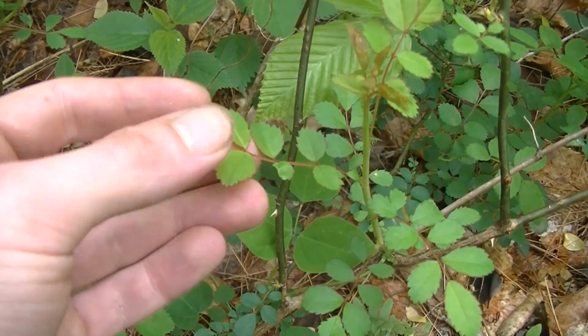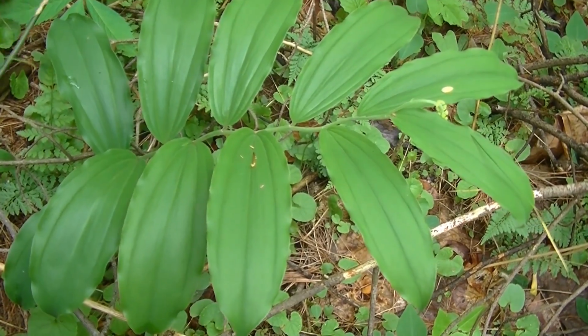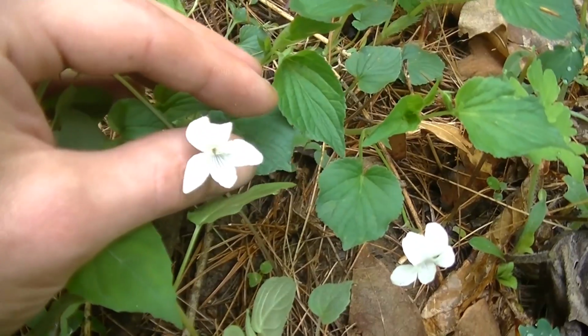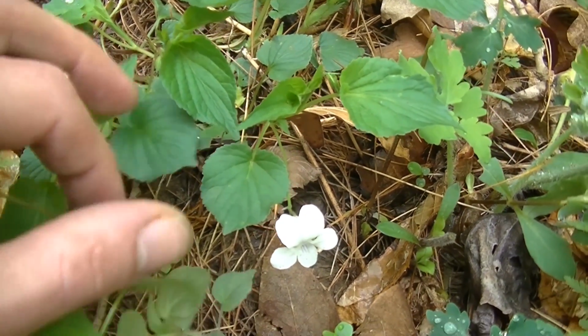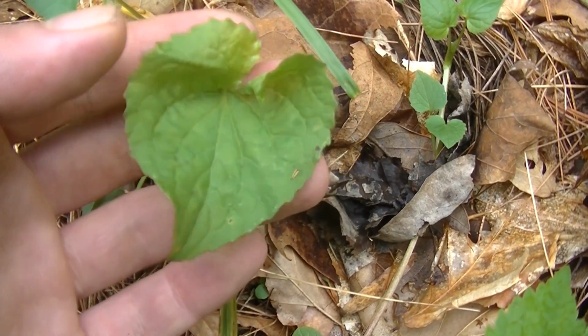We have a type of rosebriar growing in here. There's also false Solomon seal within the area. And if we come down by the creek, we'll find a lot of violets, especially white violets. You can see the flowers here, and you can see the leaves growing in. As you can see, these violet leaves are pretty good size.